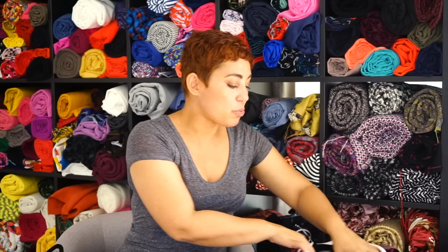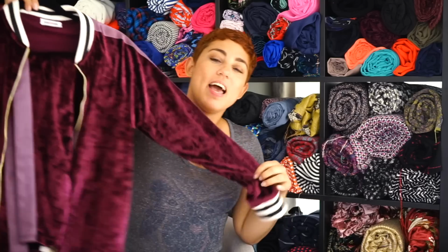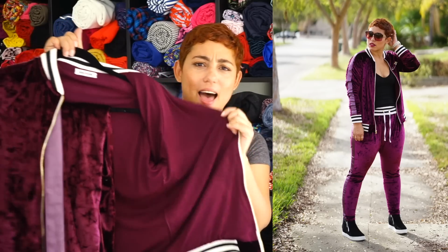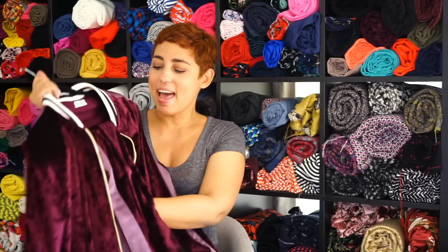So my most recent tracksuit is this one, and oh my gosh, I love this thing. It's so comfortable to wear. It's fully lined. You know, I added the satin ribbon to the sides of the sleeves and the pant legs.